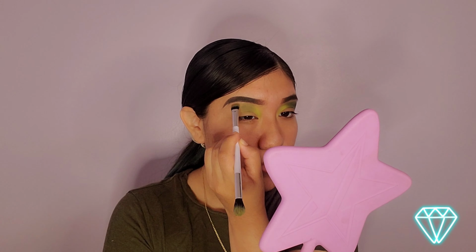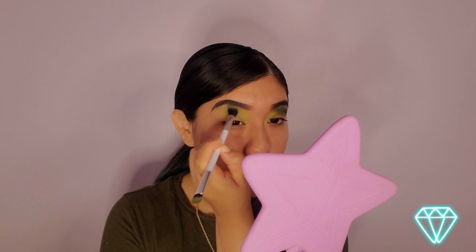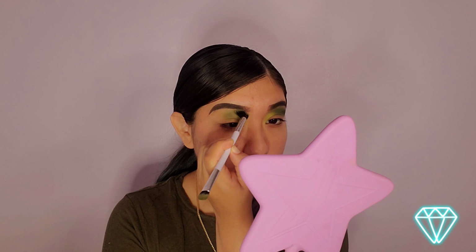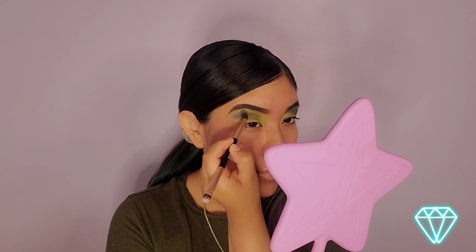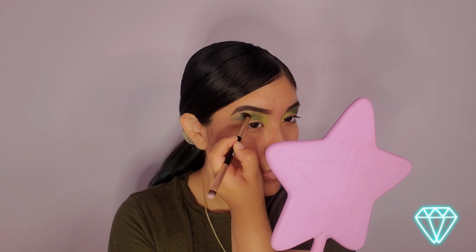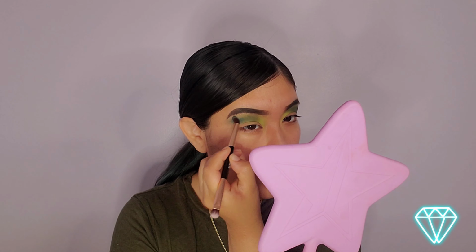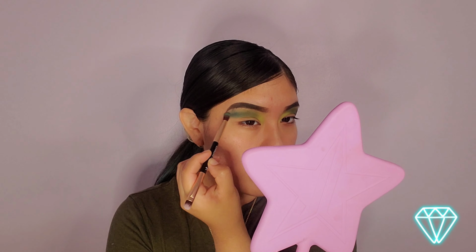I was so amazed. I mean, I wouldn't say amazed, but I'm in shock, I guess, at the fact that his pigment is just so good. It's so rich, it's so buildable, it's so blendable. It's so good. I really do enjoy Jeffree Cosmetics because they're really great, and I feel like it just makes makeup a little bit easier. Now that my blending is done, I'm gonna move on to cutting my crease.